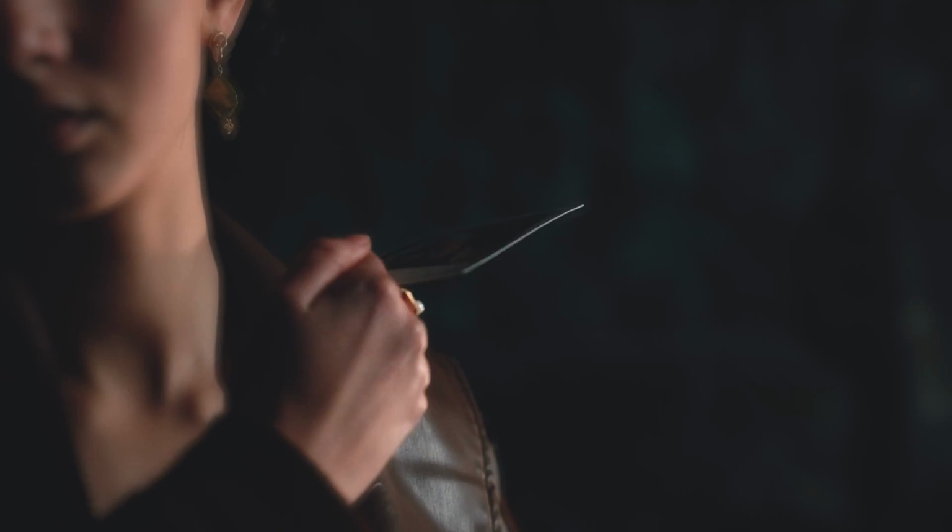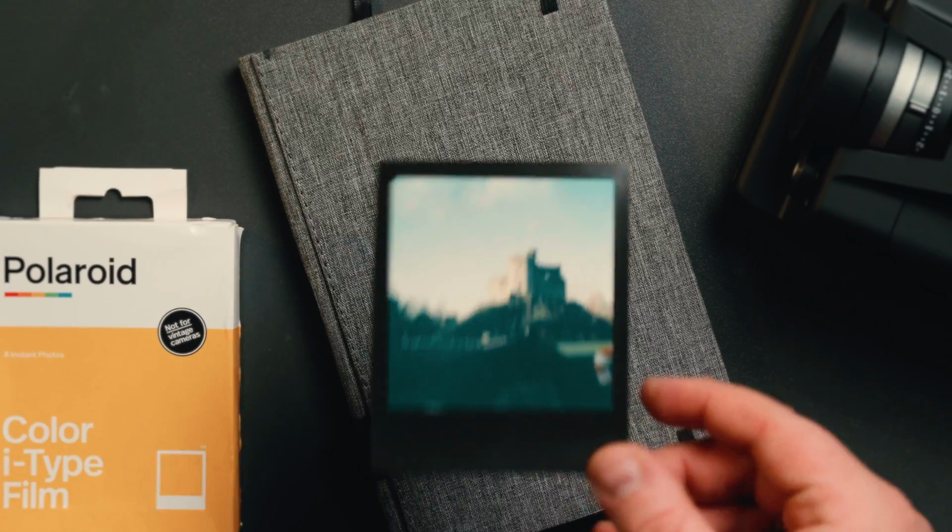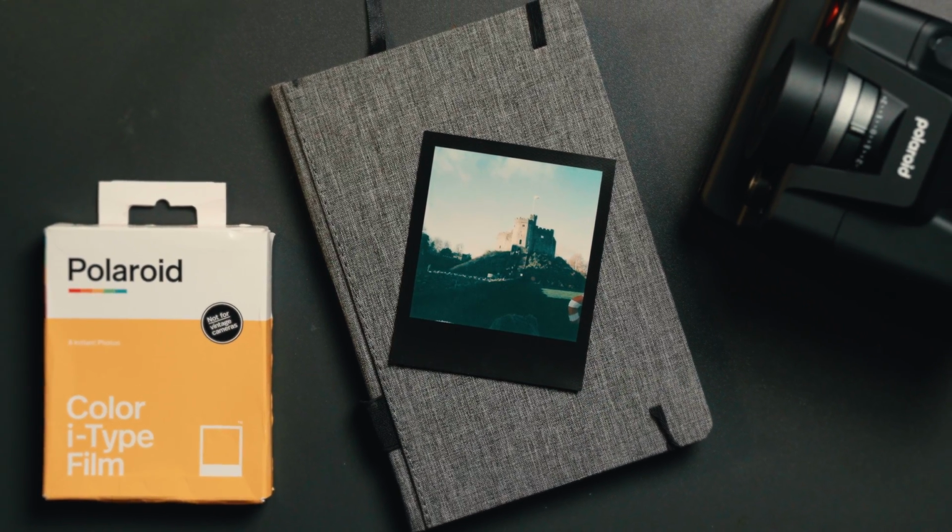What's great about the i2 is that it actually fixes one of my complaints of Polaroid cameras and instant cameras I've had for a little while. They're not necessarily cameras that you're going to get a massively high quality image out of. They're just not. They never will be. But this is damn near close, because the images that I got out of this camera actually stunned me.